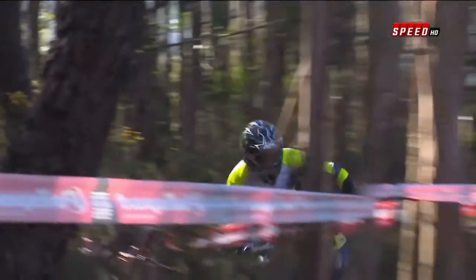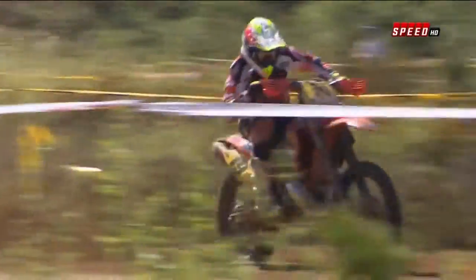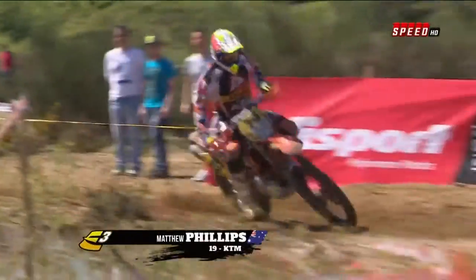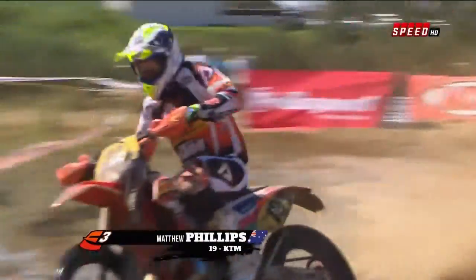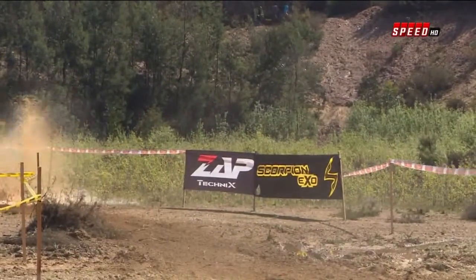Here's another Finnish rider, Matti Sestola, really fast starting the day. Fastest in the Enduro test, but struggled to 9th on his 2nd lap of the Extreme. Matt Phillips started there or thereabouts and then started winning as the riders headed towards lunchtime. The Australian heading towards a good result.